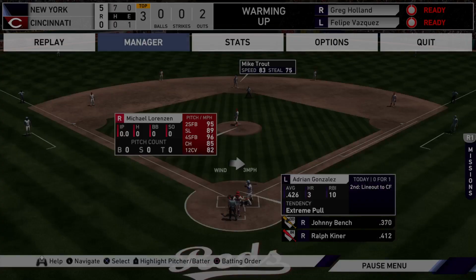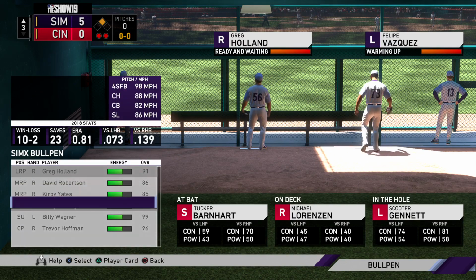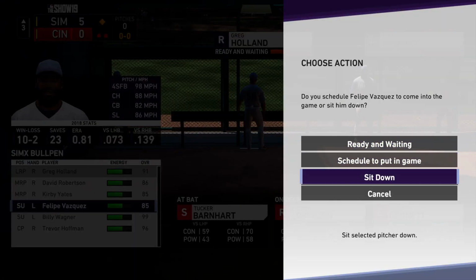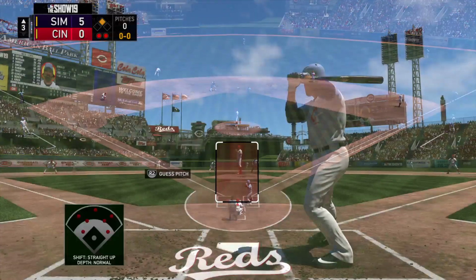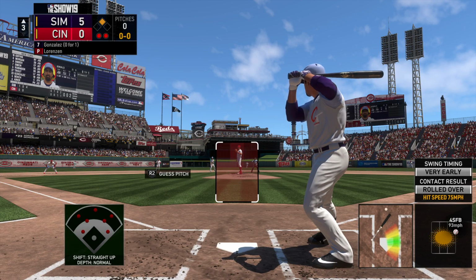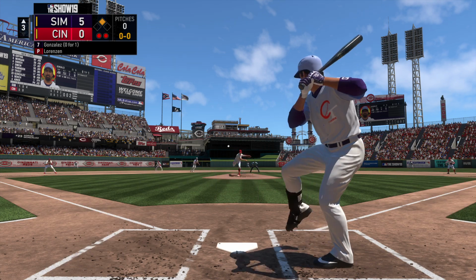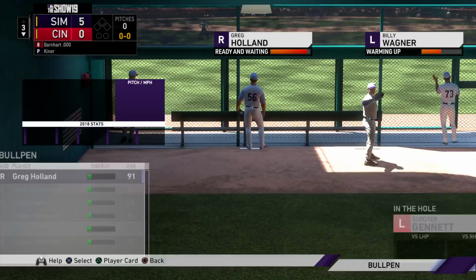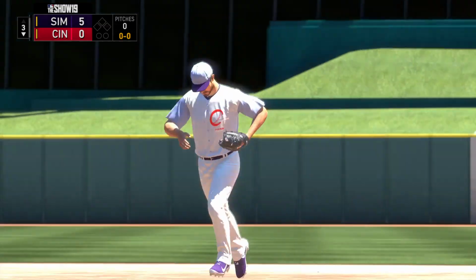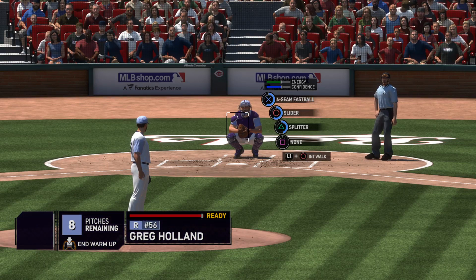It's the first baseman, Adrian Gonzalez. From the stretch. Oh, look at the sliding stop. Greg Holland is on, and he'll take over on the mound in relief. Greg Holland.